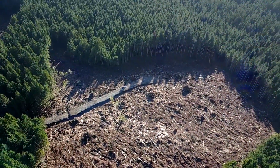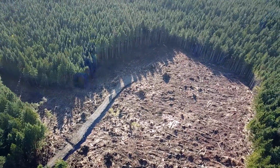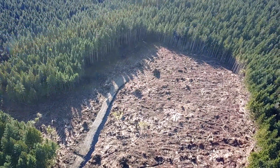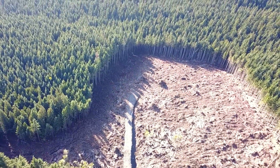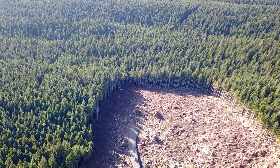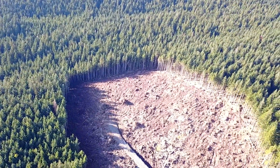In this specific spot, I'm looking at the road, the logging road. I think that's going to be a great spot to land on. So it's fairly narrow, but it's long. I want to see if there's going to be any slope that's a concern on that spot. So I'll look at that a little better as we get down a little bit lower. But the overall area is quite large. There's trees all around, obviously.